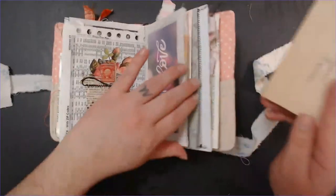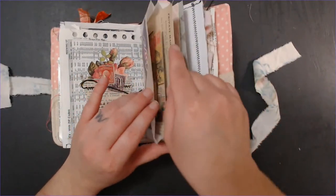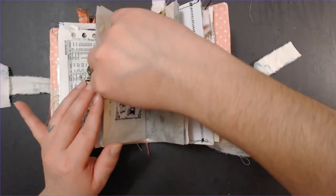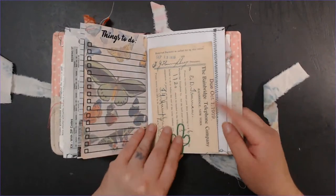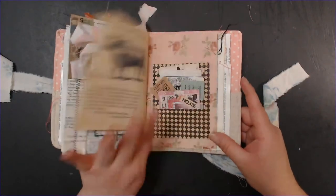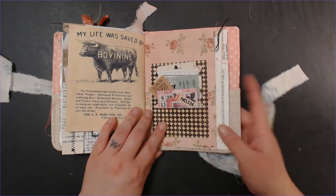Now, where did this go? Another one in here, I think. Yeah. Okay. Anyways, nope. Nope. Nope. Nope. It went over here. Right there. So that is fun. Original ephemera right there. Some pretty tags, a lot of writing space, a lot of little things to look at and pull out.